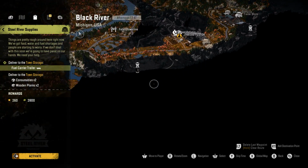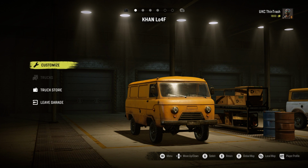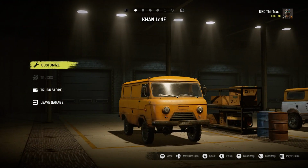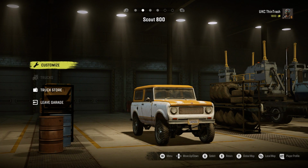And we need to scout these areas, so we're going to go back to the garage. And in we go. So we've got the Loaf, the KAHN Lo4F, and somebody did drop me a link to the website in Russia, I think it's in Russia, where you can buy them. They cost about £7,000 brand new. And then there was a news story on the BBC website, and they are actually the ambulances they use in Belarus, or the vehicles they use as ambulances.